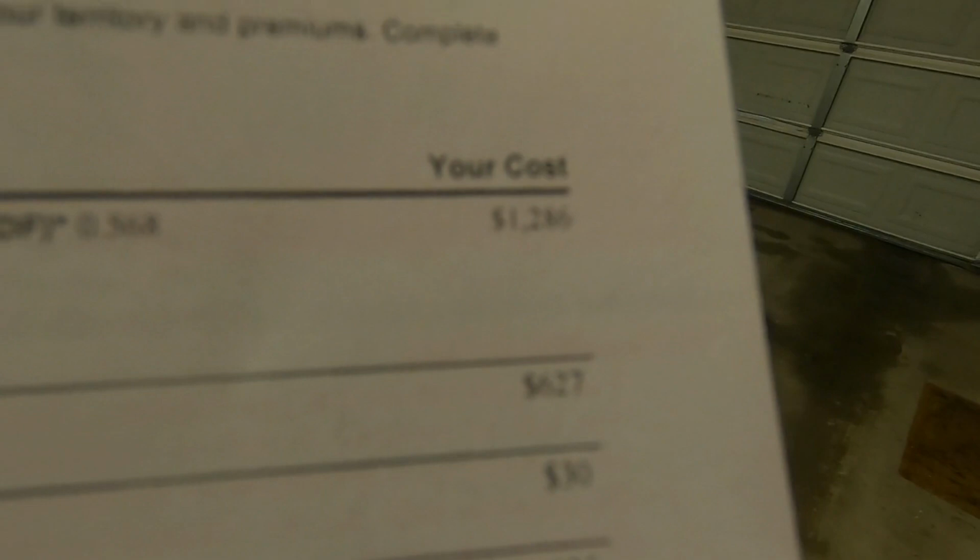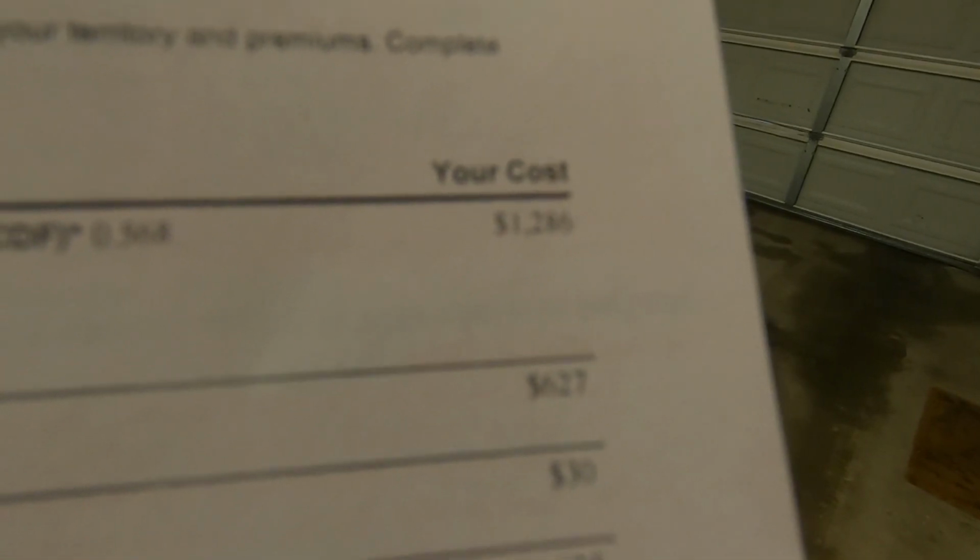That's what I mean. ICBC, you have to have basic through them, no other option. You come over here, you're already up to $1,286 for the year. And that's why people say ICBC is a joke, because really you get nothing with basic insurance and you're paying the most money for it. You can see the rest down here.